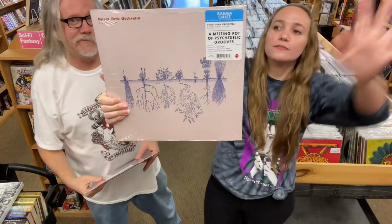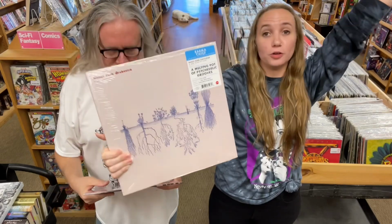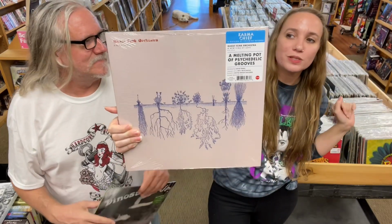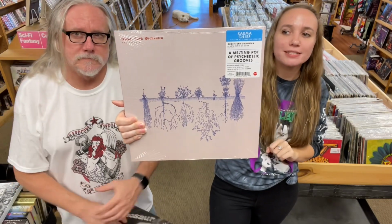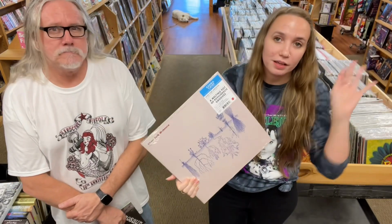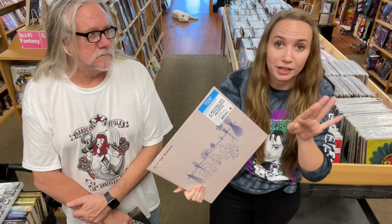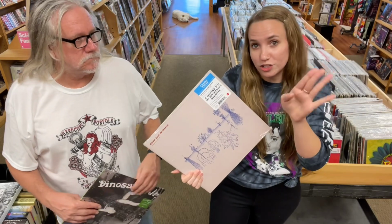Next up is Ghost Funk Orchestra, A New Kind of Love. Sorry, I got too excited. Third album from the band whose sound is described as a melting pot of psychedelic grooves. I highly recommend them. I love them so much. All their albums are great. If you ever get a chance to see them live, do it. They put on a great live show. You cannot watch them and not dance.